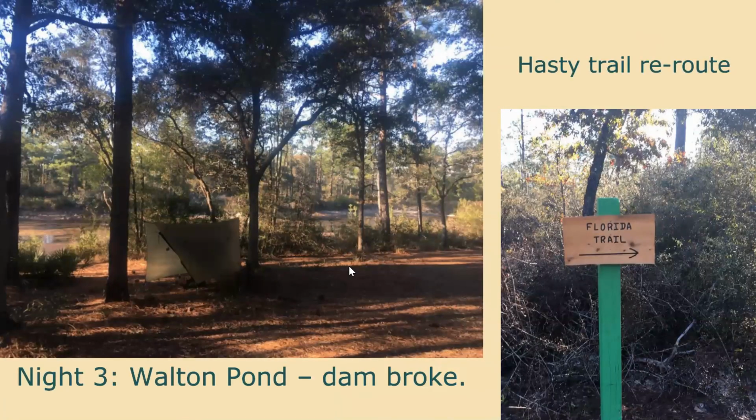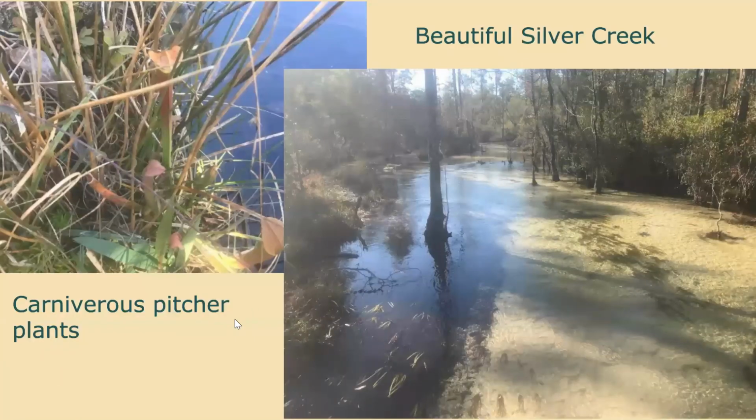And night 3, we stayed at Walton Pond. I've been out here before, but on this trip we came just after a little accident happened, and the dam, which holds the water in the pond, broke. Keith and his team had just gone out and rerouted the trail, so we were able to still get through. But you can see that water's way down. There's hardly any water in that pond, which was kind of too bad. But a great campsite with a lot of room. And then they rerouted the trail and had some nice signage pointing us the way.